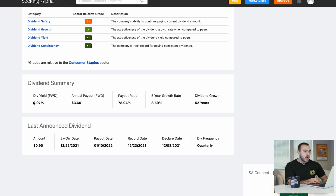And I'll tell you guys what, along with this high dividend yield, this company also has a pretty nice 5-year CAGR on the dividend, sitting at 8.59%, which is higher than I feel like you'd normally see with a company with such a high dividend yield. I feel like there's usually a little bit of a trade-off. You either get a high yield and a lower growth rate, or vice versa. If a stock has a high 5-year CAGR, usually that comes with a lower forward dividend yield. So this company has a little bit of both, which is great.